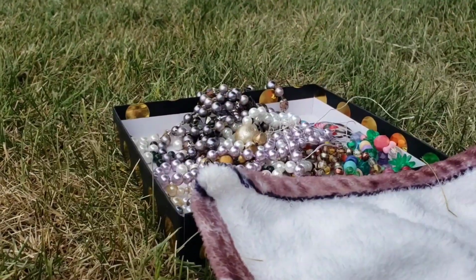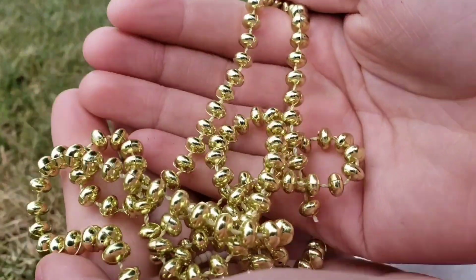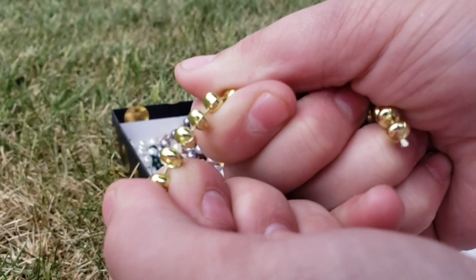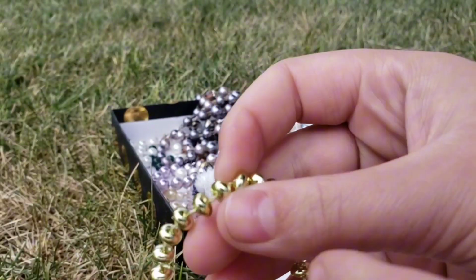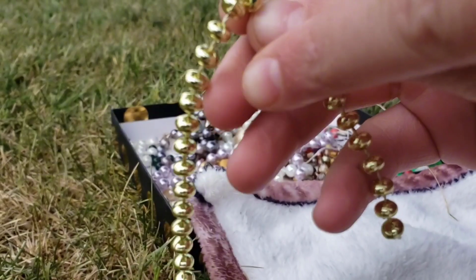Next up we got, okay, sorry. We got these gold bead spacers. I don't know if I could use them again because of the string in the middle, if you could see that.